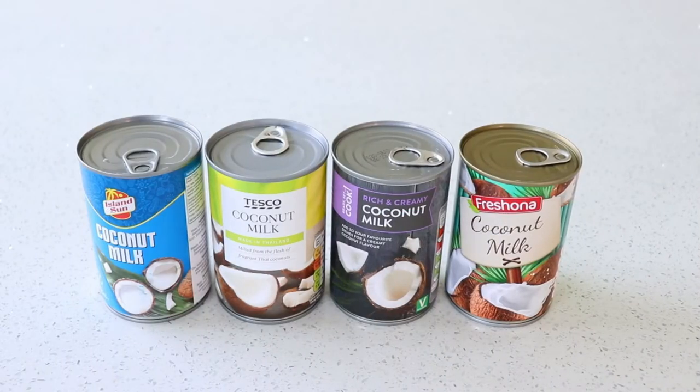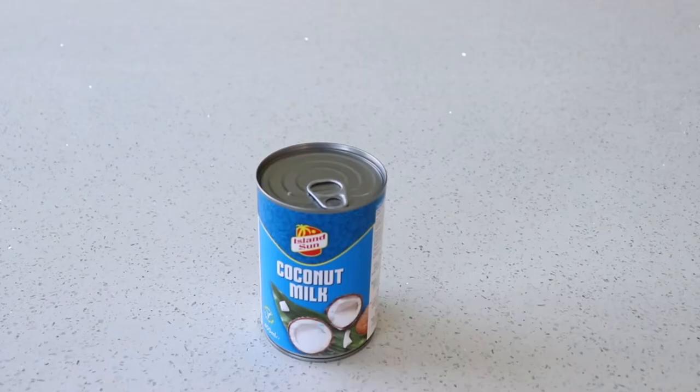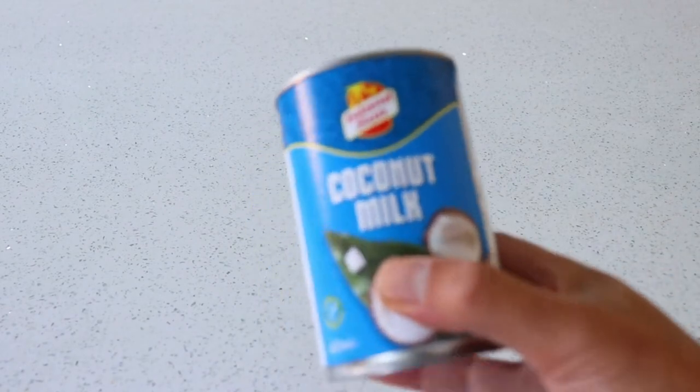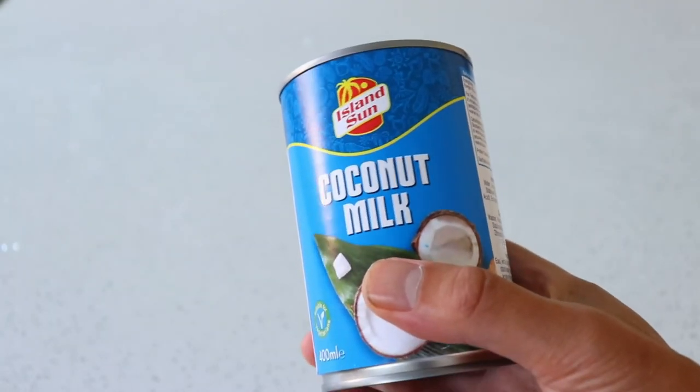The next four that we're going to look at are much cheaper at 75 cents a can. Let's rate these in turn to see how good they are. The first one is from a brand called Island Sun, and I purchased this from Lidl. Note that this is not Lidl's own brand. I'll be reviewing that later.